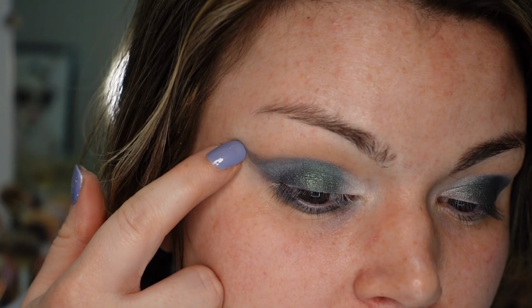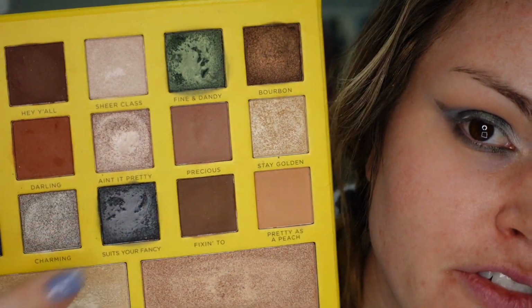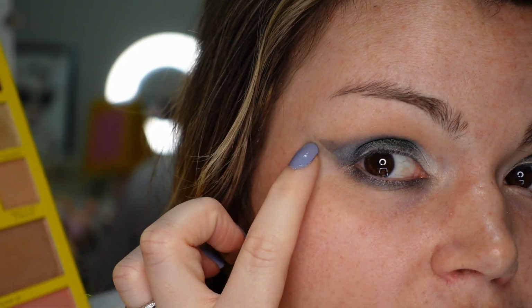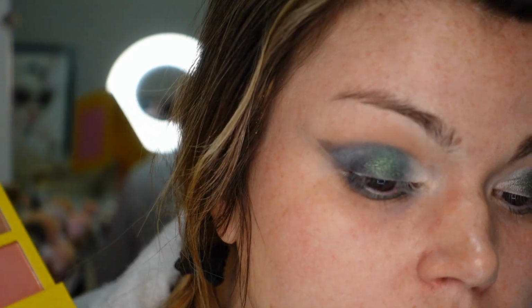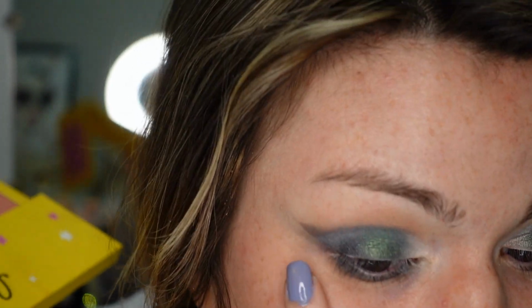Okay, so I know I look absolutely insane, but I wanted to test something to see what it would do. Do you see how this right here is a completely different color than this right here? So this is that shade Suits Your Fancy, which is that blue shade that we used. This is it without any concealer under it, and this is it obviously where I put it over the cut crease.